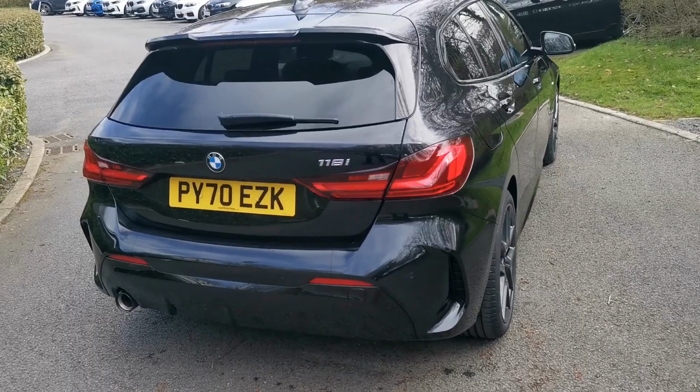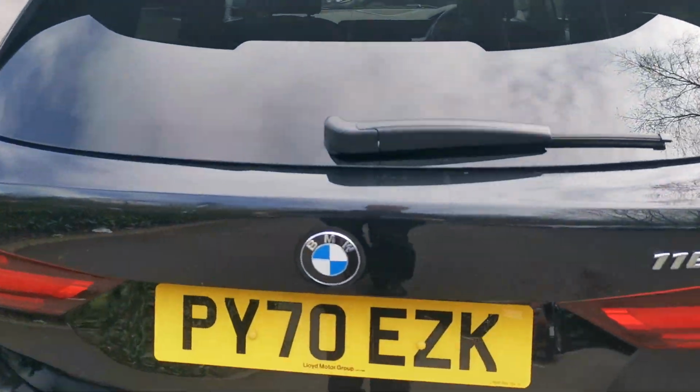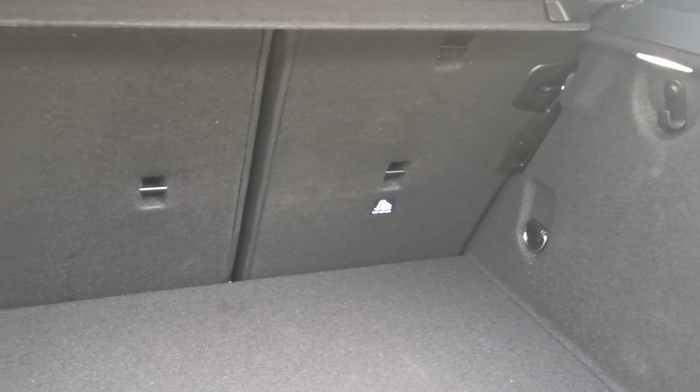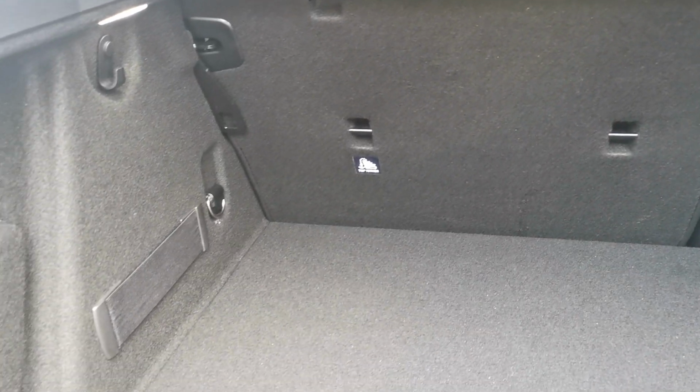Right, moving into the boot. Just underneath the round door badge, and it pops open. Nice deep boot with that very handy split-way folding rear seats. Lots of useful tie-down straps and points as well, bag holders, and a lovely false floor as well.